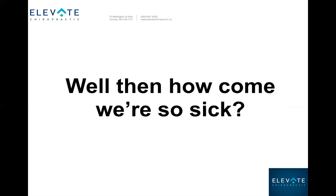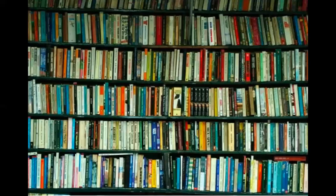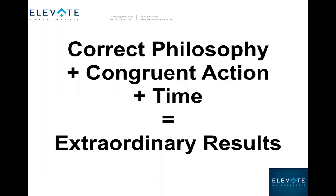So that raises the question, you might say, "Doc, okay, well then how come some people get so sick?" Well, it's not for lack of information, because everyone's got a library card or a Google search bar, and probably a whole bunch of these nutrition books on your shelf. It's unusual that people wouldn't have nutrition books or access to nutrition information in this day and age. And despite free access to all this information, are people eating better or worse? Are they getting healthier or more sick? Well, clearly people are getting sicker and sicker. So it's not a lack of information.